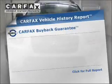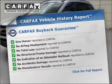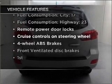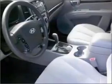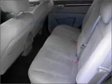An included Carfax vehicle history report allows you to purchase with confidence and the knowledge that your buy was a smart choice. And with these notable features, you won't want to miss out on the opportunity to own this amazing ride. Air conditioning, power door locks, power windows, power steering, cruise control, power mirrors, an alarm system, an AM/FM stereo with a CD player.